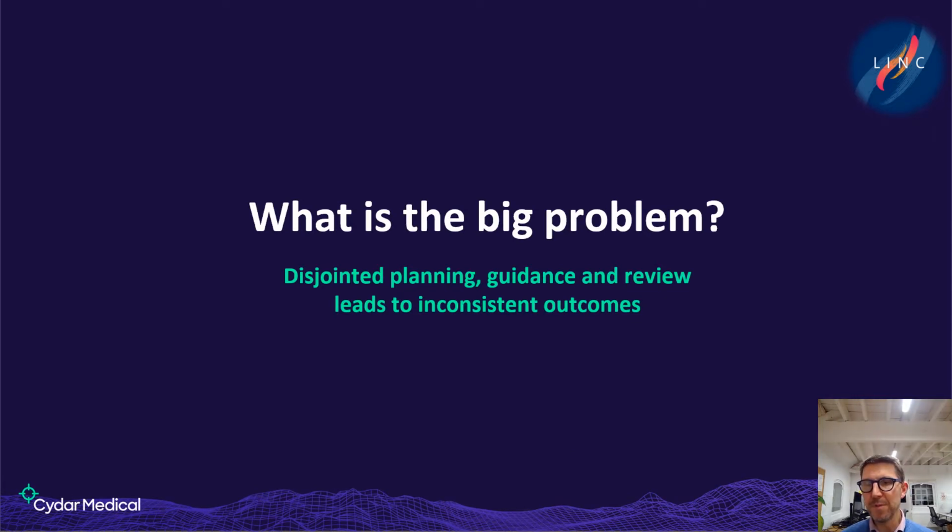One of the big problems that we see and that we're trying to address is the problem that you have with disjointed planning, guidance and review in image-guided surgery in general and in endovascular surgery specifically. And the fact that that can lead to very different outcomes depending on where and who is treating you.